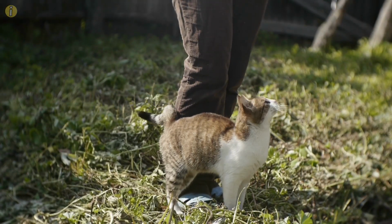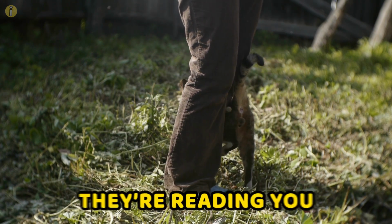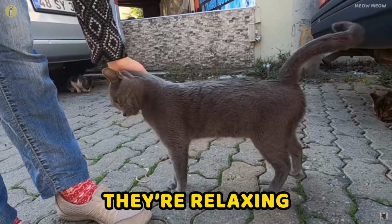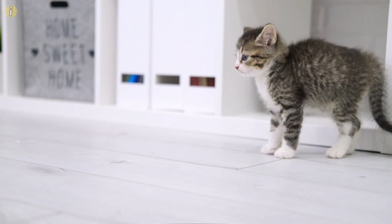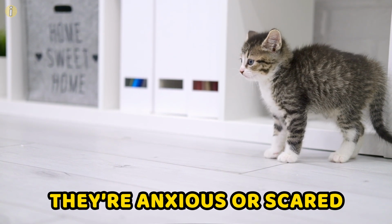There are several significant signs. A tall tail with a curved tip shows that they're greeting you. A quivering tail shows that they're relaxing. But a tail that's tucked away in an uncomfortable position shows that they're anxious or scared.